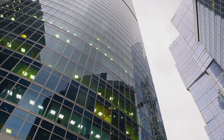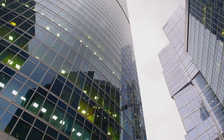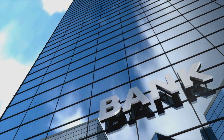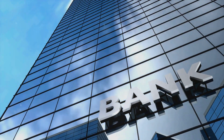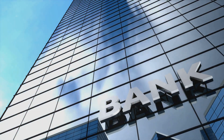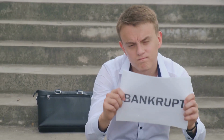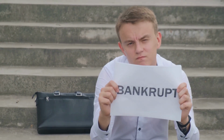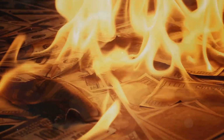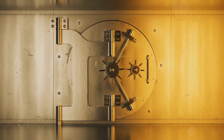But what about those banks that are considered too big to fail? These are banks so large and interconnected that their failure could cause a catastrophic effect on the economy. The concept of too big to fail implies that the government will step in to rescue these banks should they falter to prevent economic disaster. However, this concept has its critics. Some argue that it encourages reckless behavior by banks, knowing they'll be saved if things go wrong. Others believe it creates an uneven playing field, favoring large banks over smaller ones.